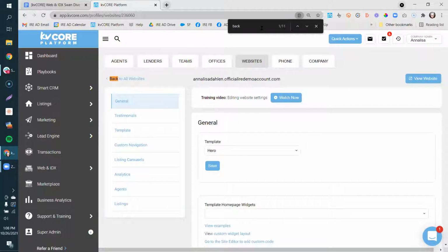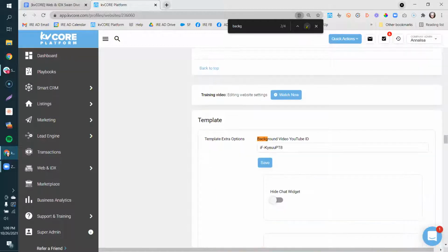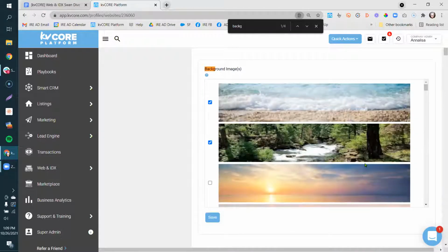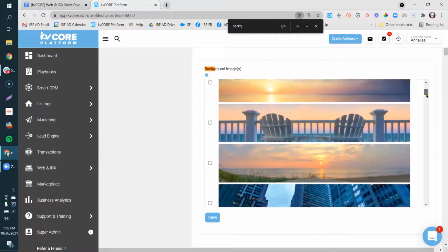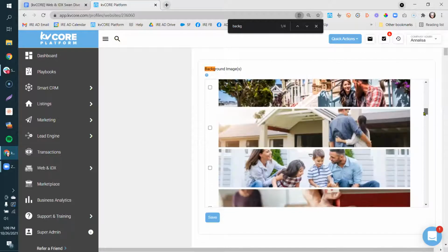So if you just type in background or part of it, then it'll start bringing up matches, like images. And then you can use your arrows at the top to go to each of the background options. It gives you a nice quick way to navigate Web and IDX. When you're in here, you do have the option to use different background images tied to kvCORE that we have provided. If you don't see any little trash can, like a little shadow over here on the right-hand side, that basically means these are images that we as kvCORE have provided to you to choose to run as a static background image on your website.